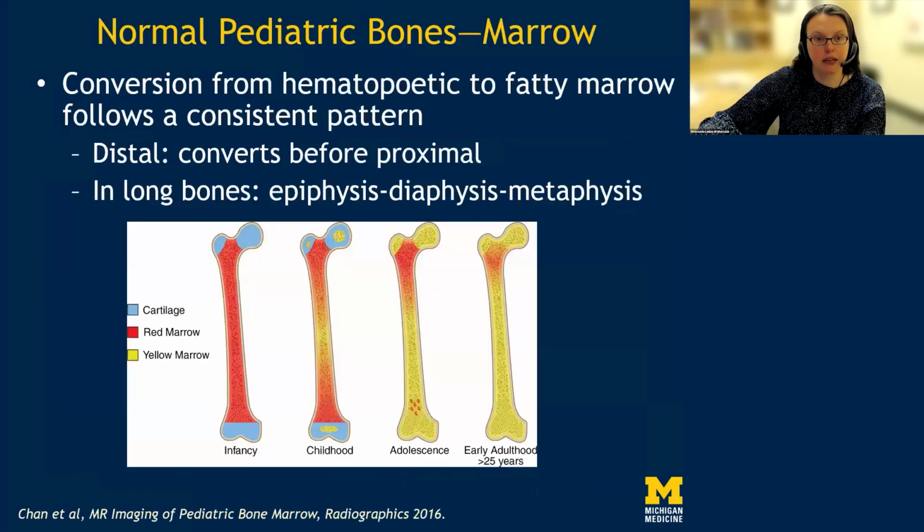We're also going to talk a little bit about what happens with pediatric bone marrow. So, when an infant is born, they have essentially full hematopoietic marrow throughout their bones. But what we're going to see over time is that this hematopoietic bone marrow converts to fatty marrow and a more typical adult appearance of the bone marrow. But it follows a very consistent pattern.